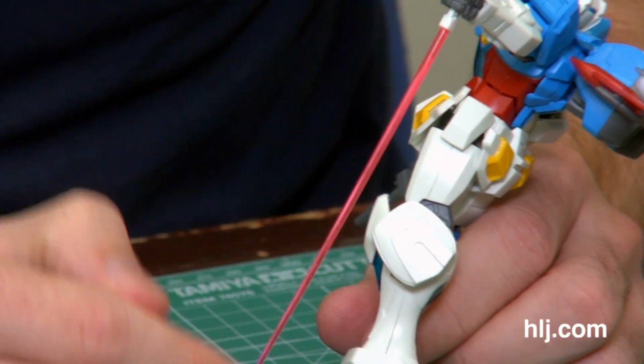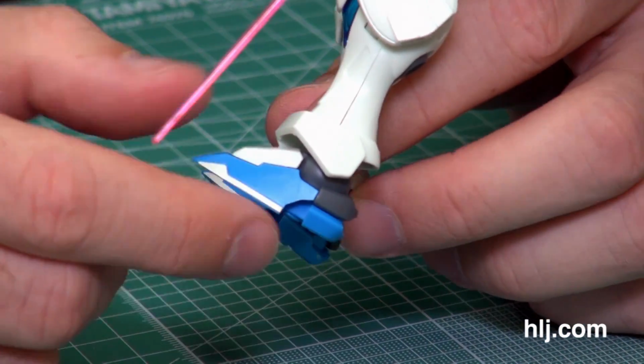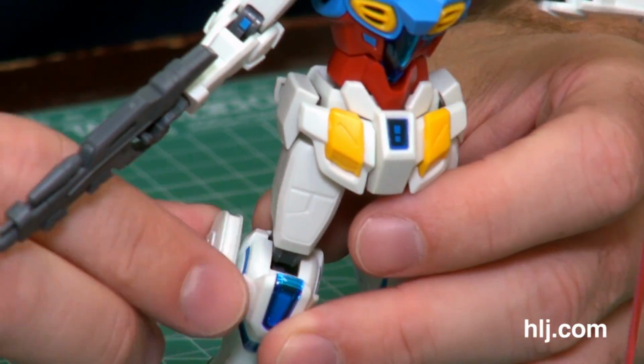Stickers for the white on the feet. When I saw it, I was a little, I don't know. But once you get them lined up, it does look fairly good. And then, of course, you have the effect parts here, like I mentioned before. You have the Extreme Gundam, and flip these around, and you have some on this side too.